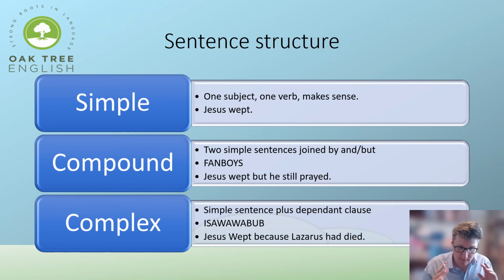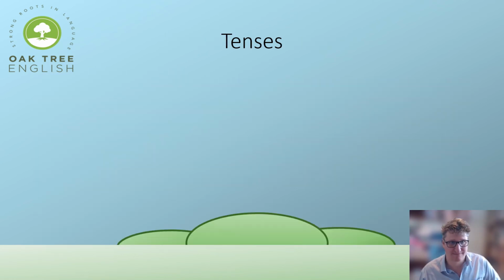Now, therefore, try and get some complex sentences into your writing. And the easiest way to do that is to use because. As soon as the examiner sees because, he knows he's got a complex sentence, which is exactly what he's looking for. That's sentence structure. Now let's talk about tenses. This is something that most English people won't have been taught.